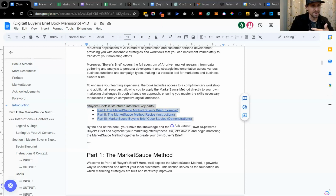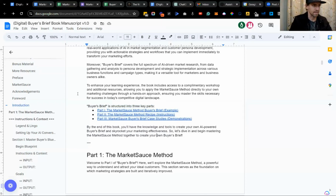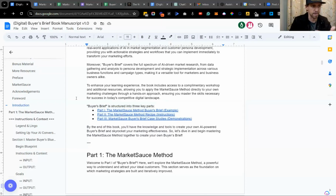And by case studies, I am literally meaning these are demonstrations of buyer's briefs that we've run through this process for a number of different industries that you'll have access to. Maybe pick out industries that are most relevant to you that you want to see, get some inspiration from, but also look at how this can be applied to so many different niches and markets.